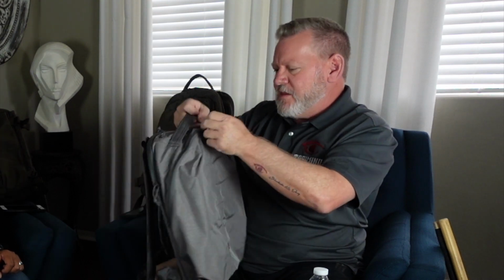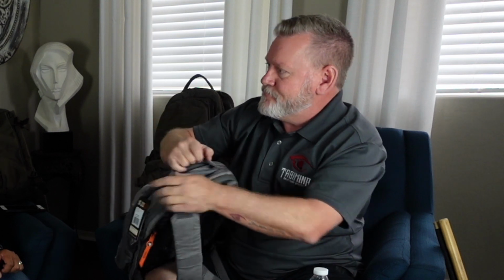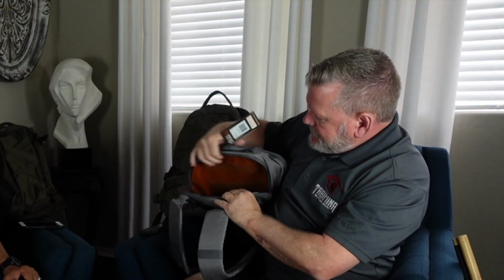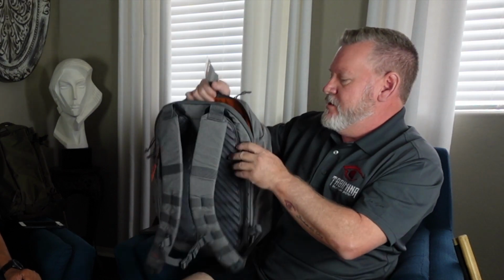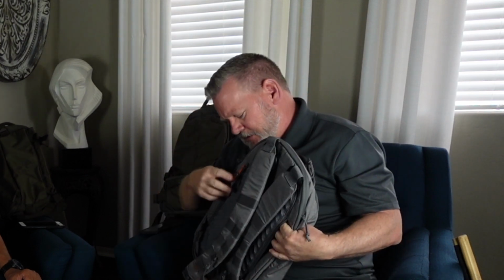And typical 511, it's got the fleece lined sunglasses pocket at the top. To me, it looks a lot like the Storm, but I think they call it something slightly different. It does have an opening in the back where you can put a bladder. It's also got a lot of Velcro in here, so you could put a holster and accessorize it for CCW. And it has pass-through, not on one side, but on both sides.